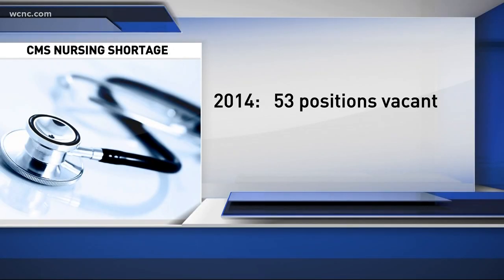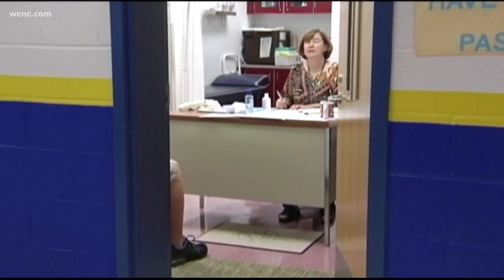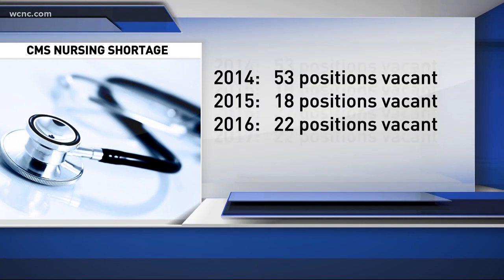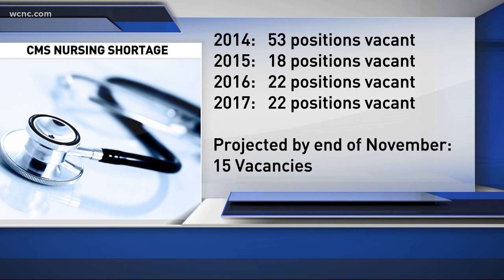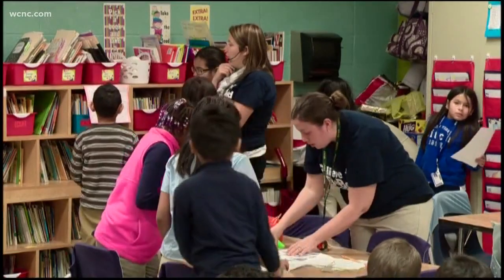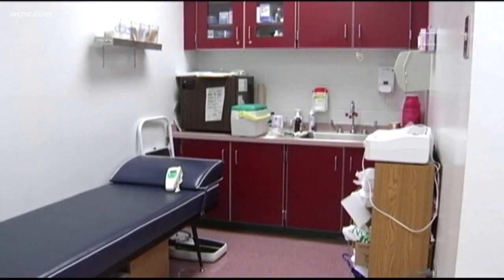The district has been in a nursing shortage for years. In 2014, they were short 53 positions. 2015, 18. The last 2 years, they've needed 22 nurses. But it's getting better. As of today, there's 20 vacancies, and the county says by the end of the month, just 15. But as we move into the time of year when kids get sick, it might be on a day when the school nurse is somewhere else.